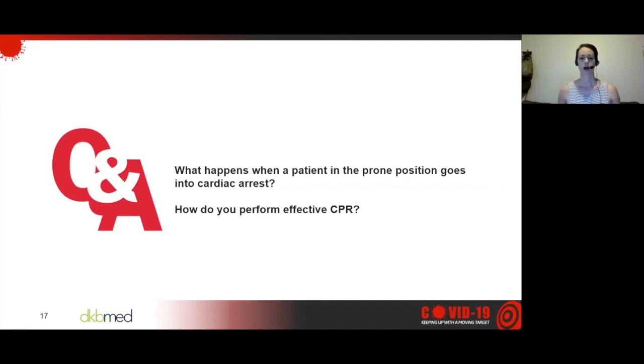Of course, the best would be to flip them supine because you're probably going to have to do other procedures and things, but while you're getting ready to do that, you can start CPR. Maybe they just need a round of CPR and defib, and you can leave them in the prone position. You can do it effectively. It's not something I've personally ever done. It's not something I would enjoy doing, but you absolutely can do it.